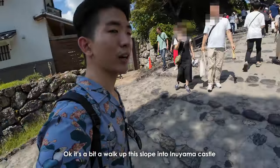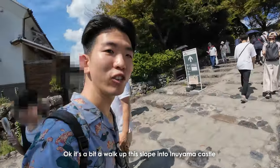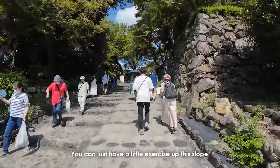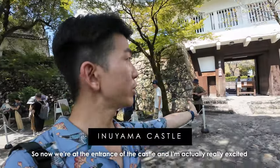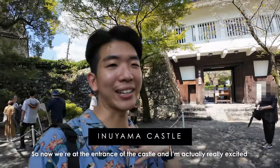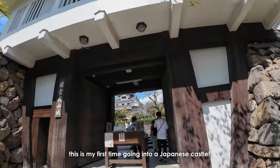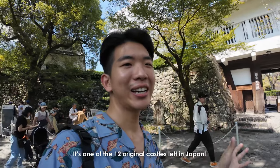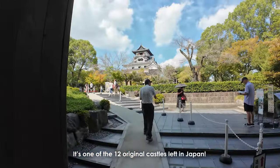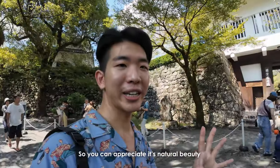Okay, it's a bit of a walk up this slope into the Inuyama Castle. We can just have a little exercise up this slope. So now we're at the entrance of the castle and I'm actually really excited. This is my first time going into a Japanese castle. And what more, this place, Inuyama Castle, was built in 1537. It's one of the 12 original castles left in Japan, so you can appreciate its natural beauty.